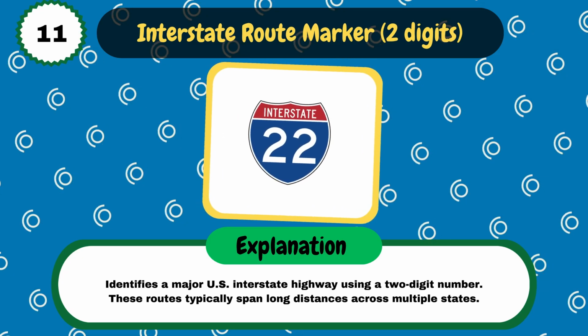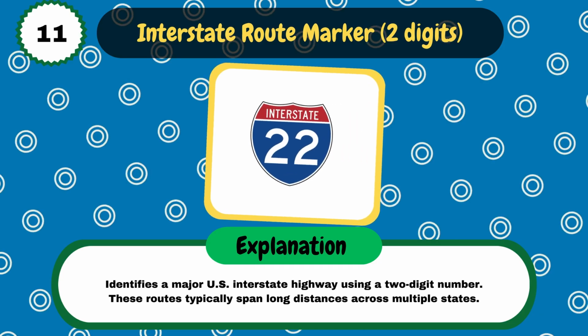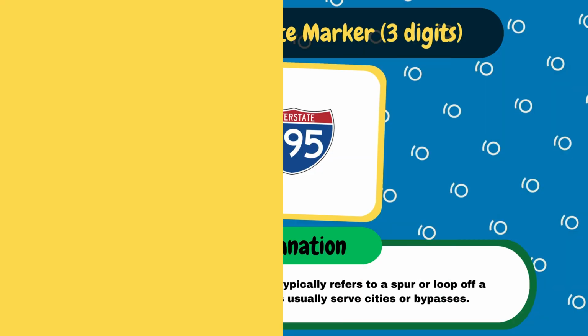This is the interstate route marker, 2-digit sign, and it identifies a major U.S. interstate highway designated by a 2-digit number. These highways span multiple states, connecting major cities and regions, and are designed for long-distance, high-speed travel.